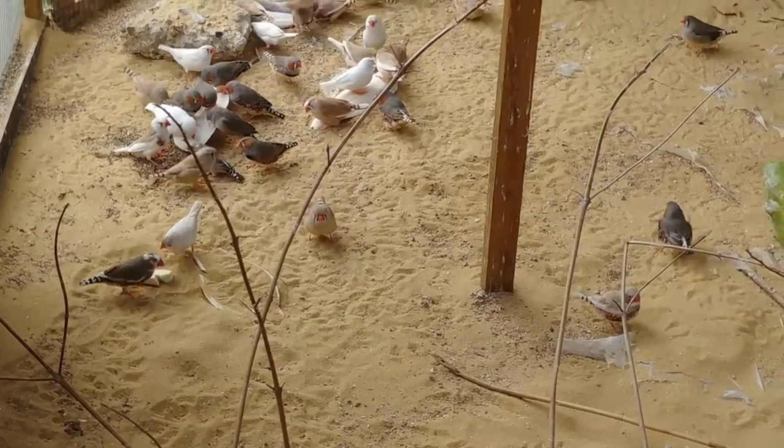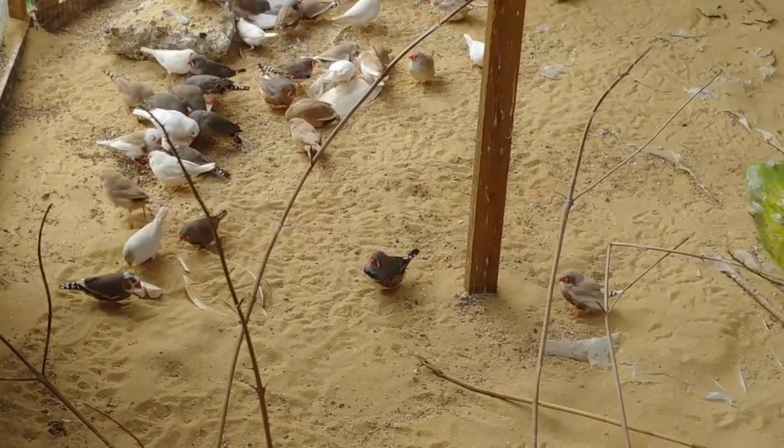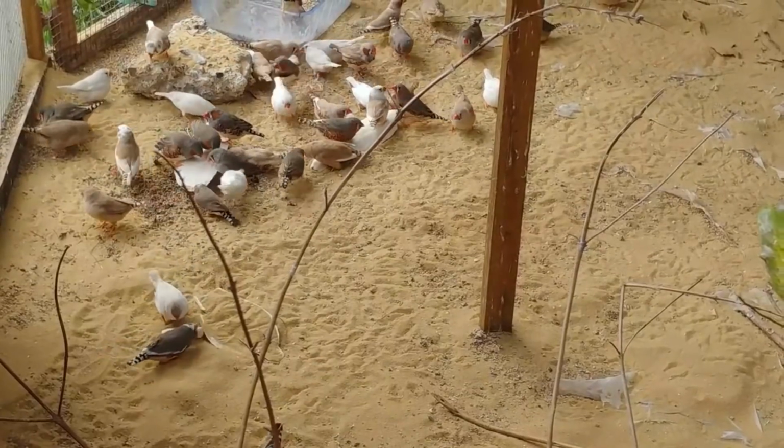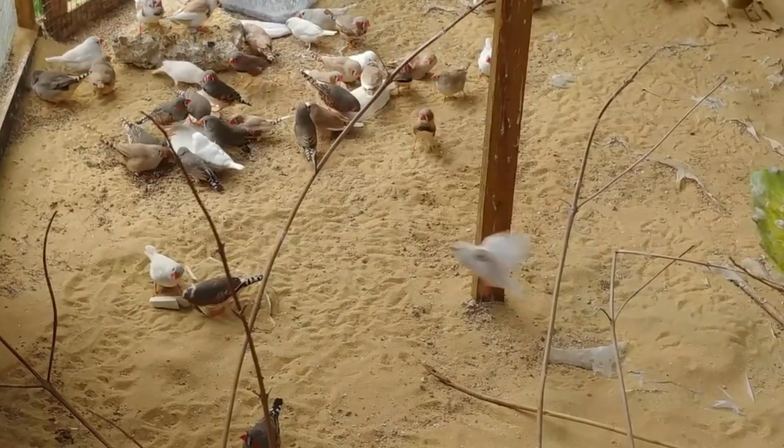And this is why it's very important to give your birds plenty of cuttlefish bone. You can see here the birds absolutely love it, especially my finches. They go absolutely nuts when I give them fresh cuttlefish.